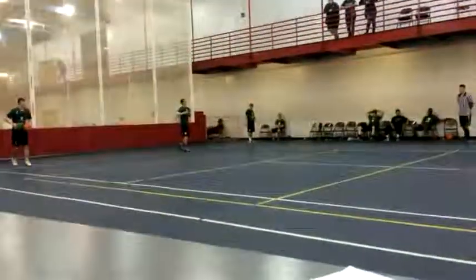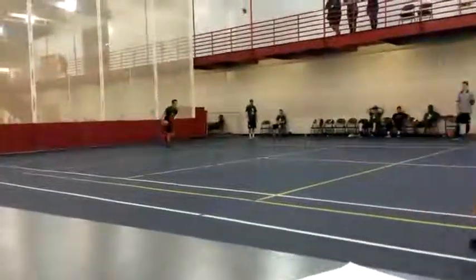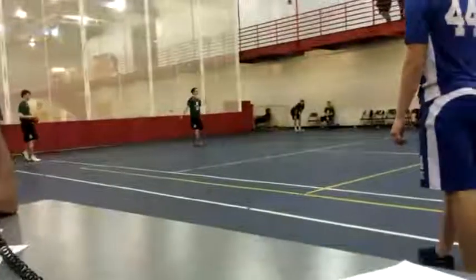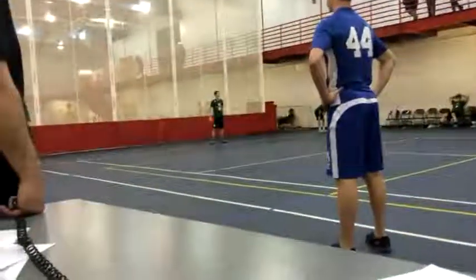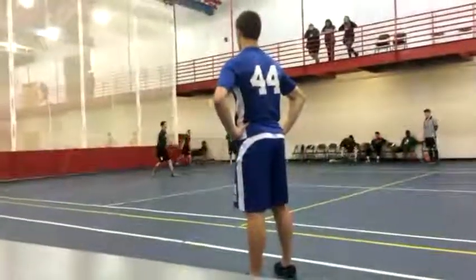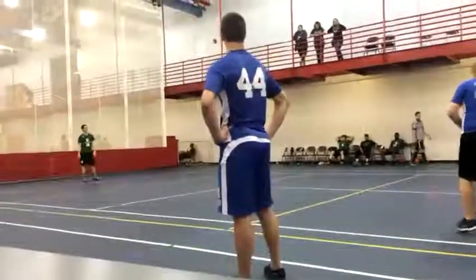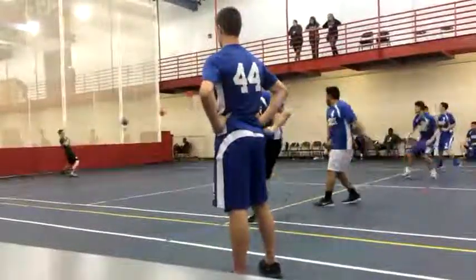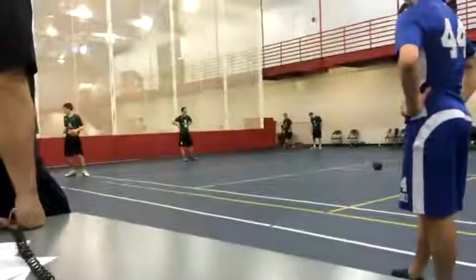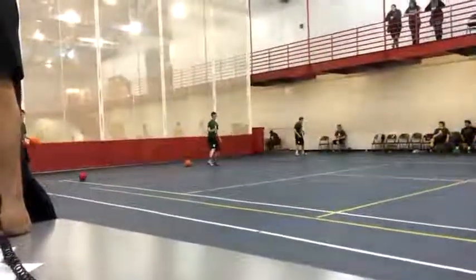Number 18, barely able to avoid the group throw there. 44 with a throw is deflected by number 96. Excuse me, number 87, not 97. 44 standing tall and proud in the neutral zone. A group throw. Number 16 just kind of standing still was able to avoid the group throw there. And the catch there for number 18 brings in number 11.